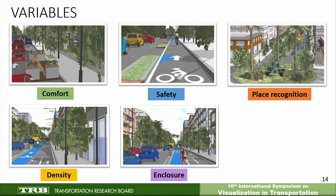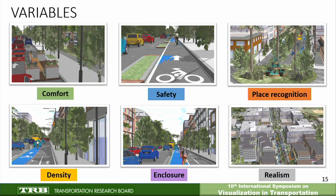We asked them about the density, like how dense this place feels. Density is a complex concept that deals with the built environment, the height of the buildings, the presence or absence of trees, cars, people, the size of space, and so on. And finally, we asked about enclosure. Enclosure is basically the ratio of the height of the building to the width of the street, if you want to technically measure it. But for people, it's essentially how enclosed this space feels to you: very enclosed, not enclosed. And finally, we also added a sixth measure, which is about realism. This is the only one that deals with visualization, which basically asks how realistic what you're looking at is.